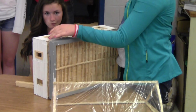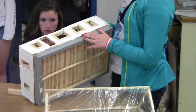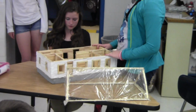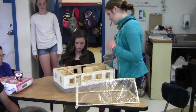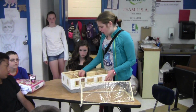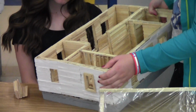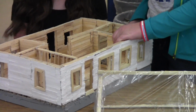So Ava put some window boards on here. We ended up painting the house white because we wanted a neutral color, something that everybody would like, not something specific to only one person. And then we went with the gray on the bottom because that kind of matches it. Most of our walls are shingled on both sides, but a couple of them, as you can see, don't, because we didn't really need them on some of those. And do you have anything to add, Adrian?